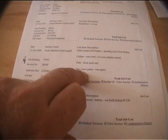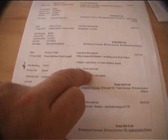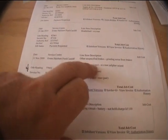Hydraulic brake fluid change, and then the next one after that was 62,000, and that looked like a basic service. And the one after that was 75,000, that was done in October 2009. And the one after that was done at 77,000, including discs and pads on the rear, pads on the front, and a caliper was seized on the rear, and that's been sorted.